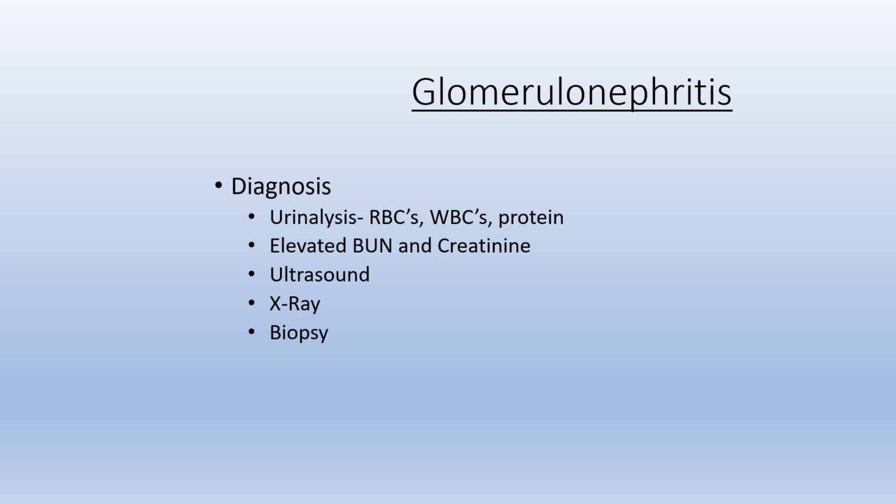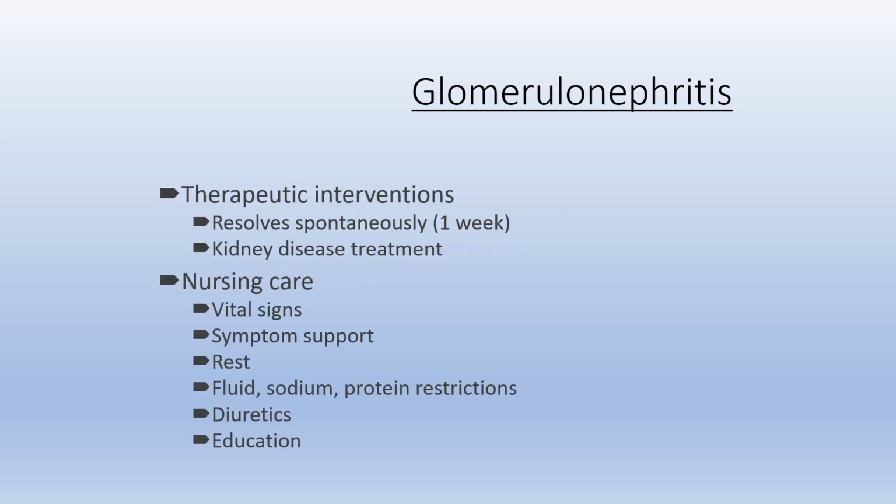Diagnosis is usually a urinalysis, in which you're going to find red blood cells or white blood cells and protein in the urine, elevated BUN and creatinine. Ultrasound, X-rays, or biopsies are used to diagnose glomerulonephritis. And therapeutic interventions: treatment usually resolves spontaneously within a week. Kidney disease treatment includes fluids, and either antibiotics, antihypertensives, or diuretics.